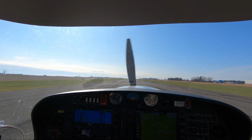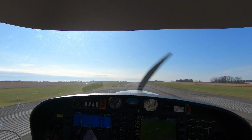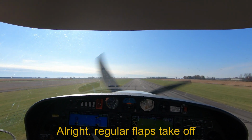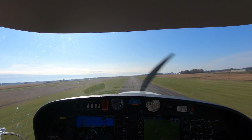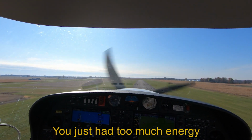Nice and smooth. Start looking at the end of the runway. Back pressure, back. Oh, bounce, go around. Keep the airspeed. Alright, takeoff flaps, yep, with the go around. Yeah, that one I felt better, and then you added just too much rudder. Energy, you gotta flare more.